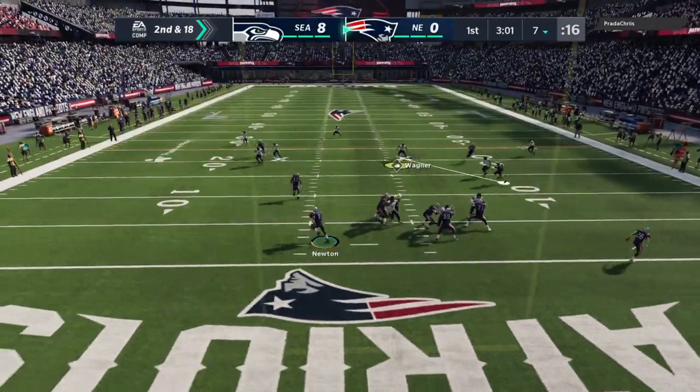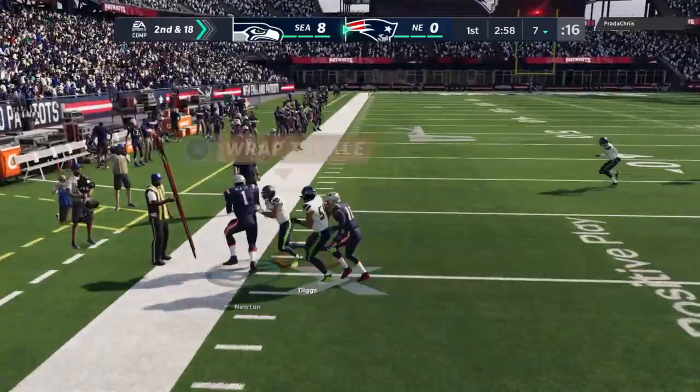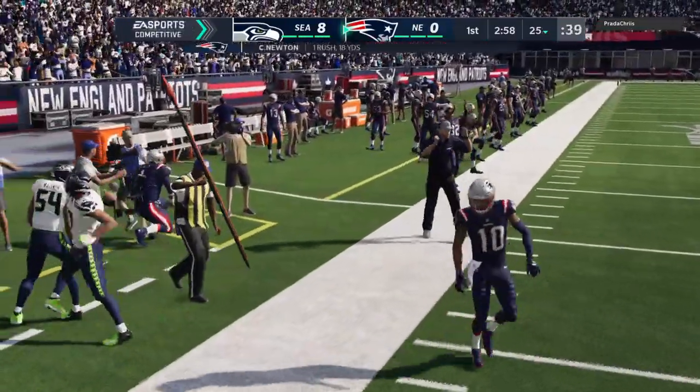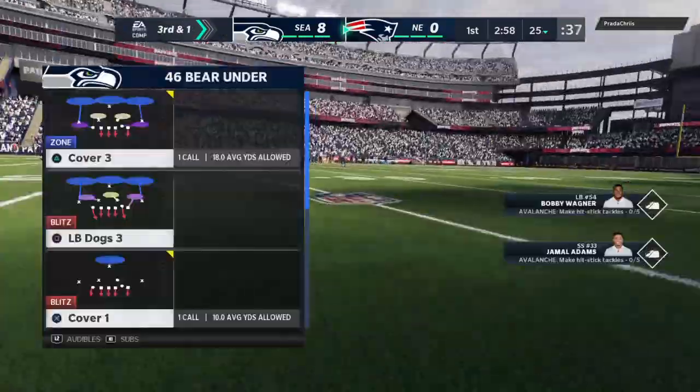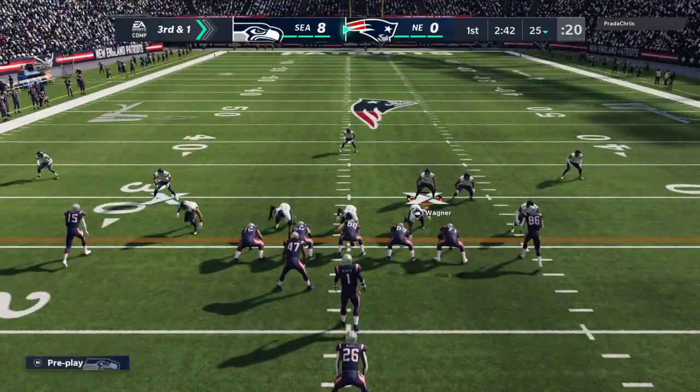To try again after the sack. Newton, he'll try and run it. He's got room to run past the 20, and he's out right at the 25. A heck of an effort there on the scramble leaves him with just 3rd and a yard.